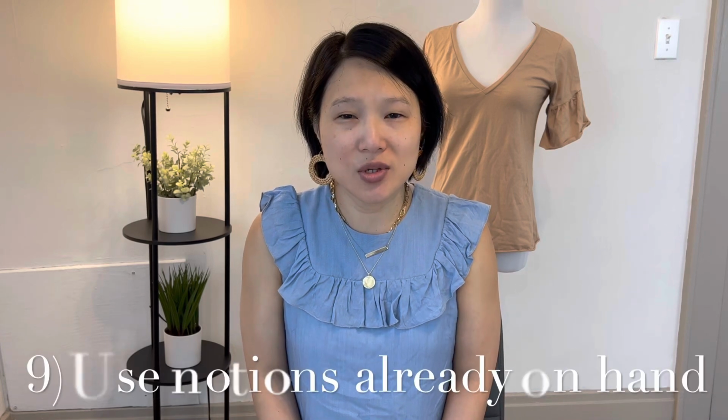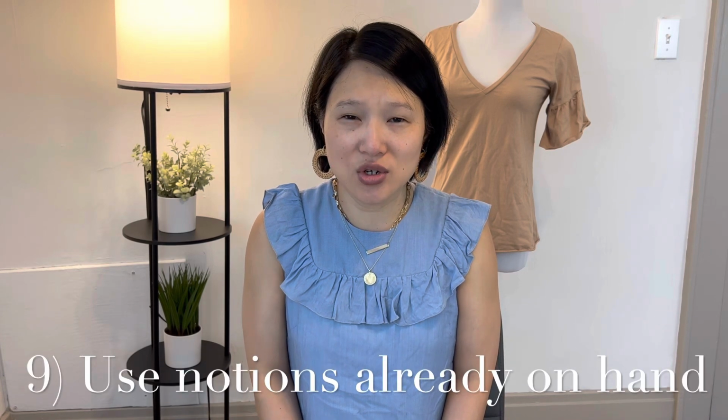Tip number 9 is, when you are sewing a garment, to adapt your notions to use what you have on hand. Now, what I mean by that is, let's say that your pattern calls for a hook and eye, and you don't have a hook and eye, but you do have a button, and you could change it to a button and loop closure. Or, your pattern calls for buttons, but you only have snaps. Or the pattern calls for a certain size of elastic, but you have a different size of elastic that's very similar, but just a little bit shorter. You could adapt your pattern to fit the elastic that you have on hand.